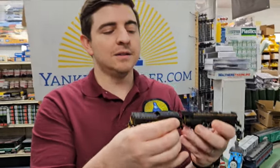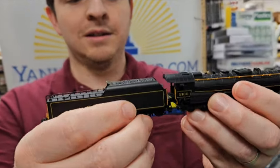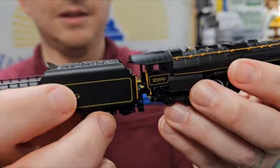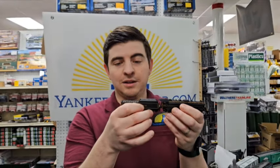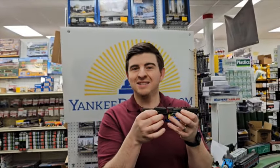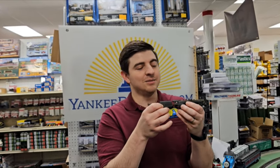Now, the Reading T1 is a 4-8-4 Northern. It is a great-looking steam locomotive here. And these are just really nicely designed here. Check this out here. Just all the detail that goes into these engines here. Everything is die-cast metal, die-cast tender, die-cast boiler. This is just a great-looking engine here. I really did enjoy the T1s. There's something about those Reading engines that really speaks out.